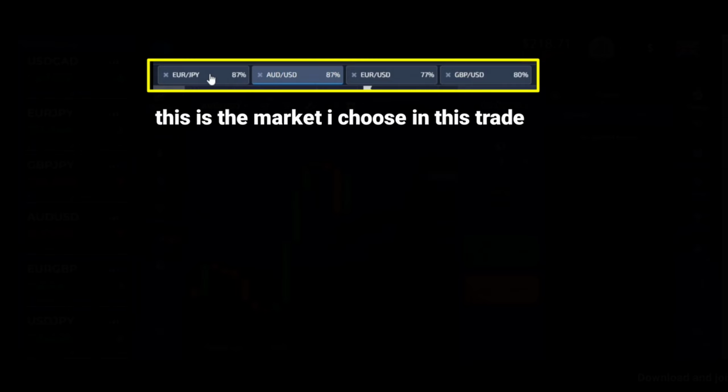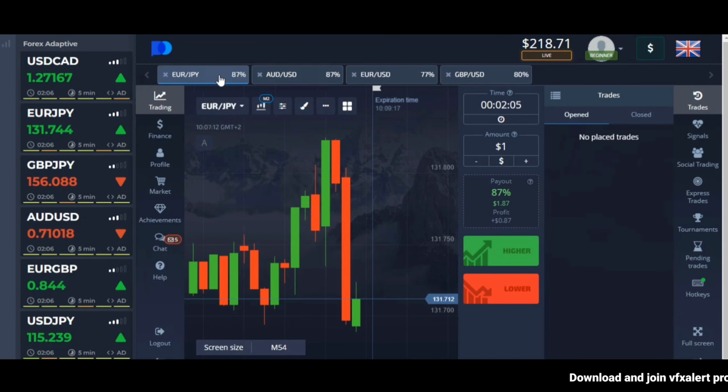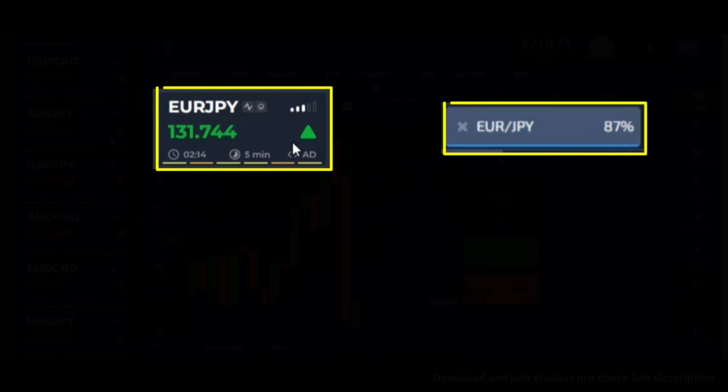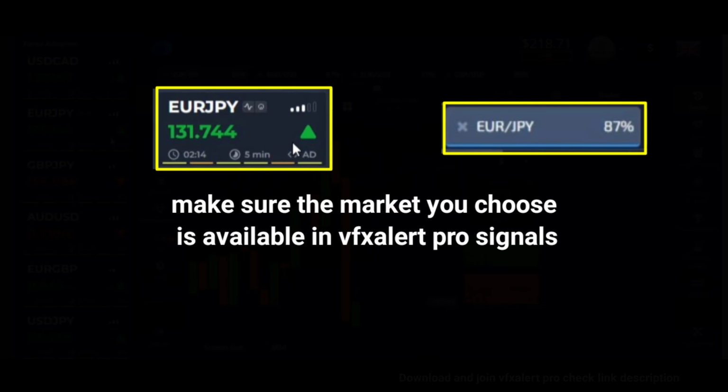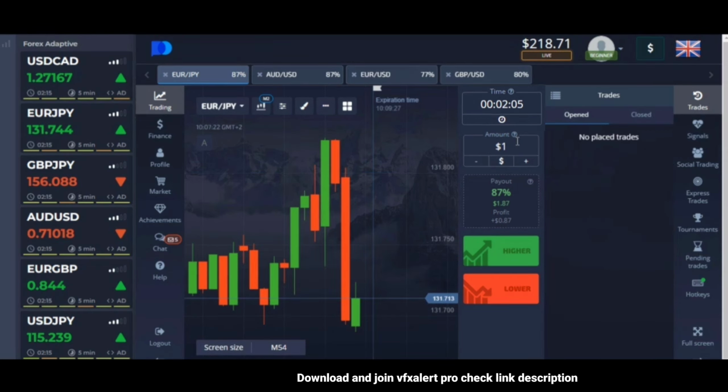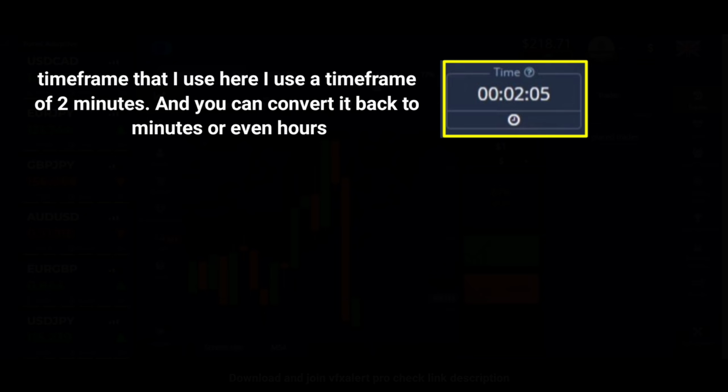This is the market I choose in this trade. Make sure the market you choose is available in FXAlert Pro signals. The time frame that I use here is 2 minutes, and you can convert it to minutes or even hours.